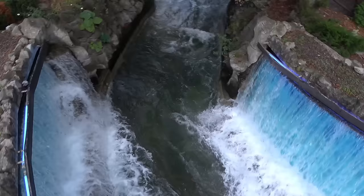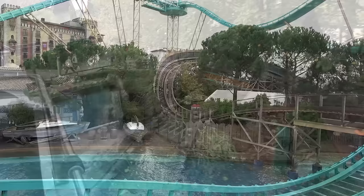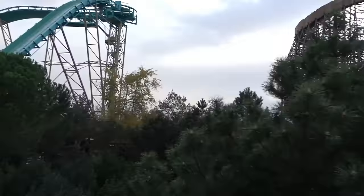Rapids and waterfalls down there, fjord rafting in Scandinavia at Europa Park. Oh, we're going to get that perfect timing here with Wodan. Look at this. Oh, amazing. Love how the ride just dips and dives in and out of this part of the park. Nice ride down the monorail.